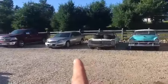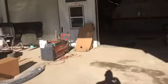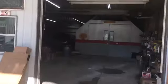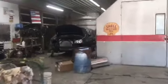I'm getting ready to do some repairs on that guy. Hit a deer. And this one gets inspected Friday. The Grand Caravan. It's a '13 Grand Caravan with about 26,000 miles on it.